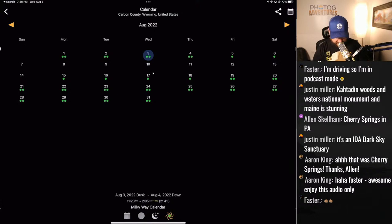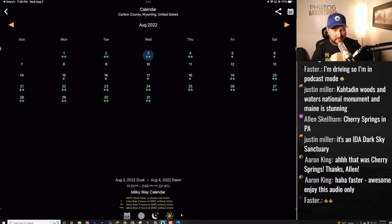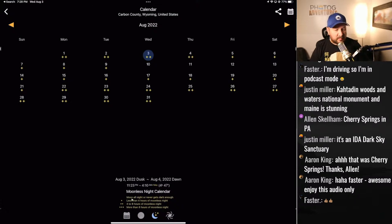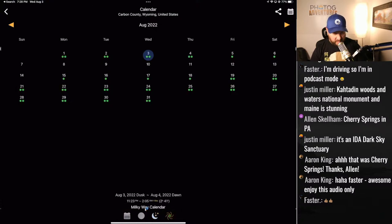Now that opportunity is evaluated by a certain metric. And how do I get that metric to show up? I can't even recall. There you go. You double tap the thing down below. So if I was on the moon and hit it twice, it says moon all night, less than 4 hours, 4 to 8 hours, or more than 8. If I hit the Milky Way one twice, it opens it up.